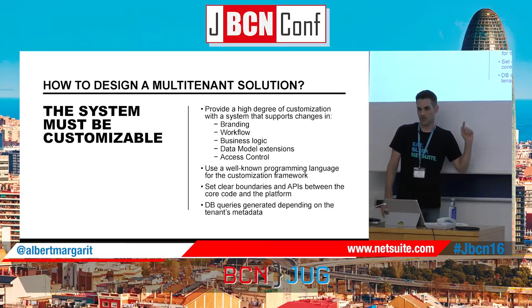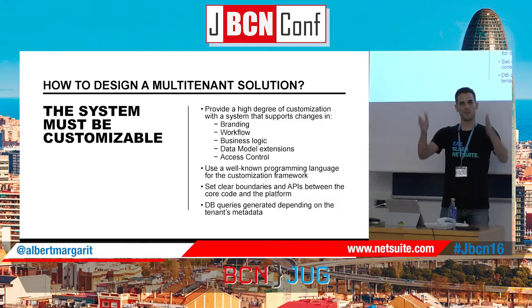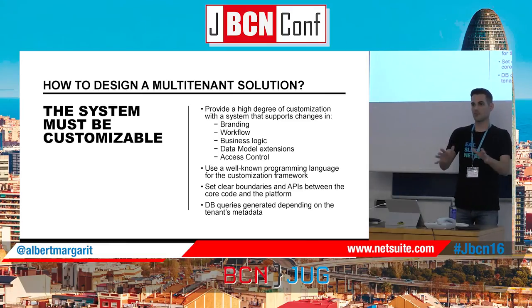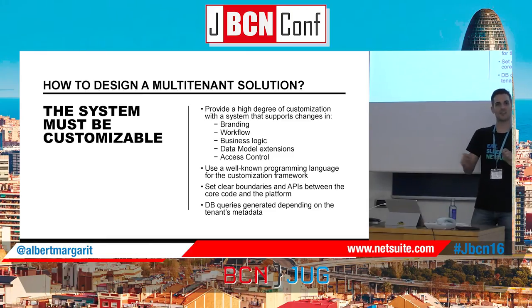This is when it gets really interesting. So your system must be customizable, okay? I mean, there is no way you can build a multi-tenant solution and you are gonna be so smart about putting the right features that everybody will like. Sorry, but that's not gonna happen. So you have to put flexibility in your system so any customer can go and say, well, I'm gonna extend this here, I'm gonna extend that other thing there and stuff like that.